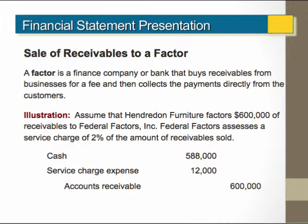So when we sell a receivable, we're selling it to a factor. So a factor is a finance company or a bank that buys the receivables from the business for a fee and then collects the payments directly from the customer. So here's an example. Assume that Henderson Furniture factors $600,000 of their receivables to Federal Factors. Federal Factors assesses a service charge at 2% of the amount of the receivables they purchase.